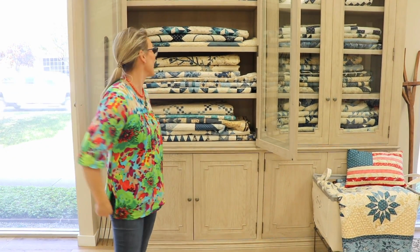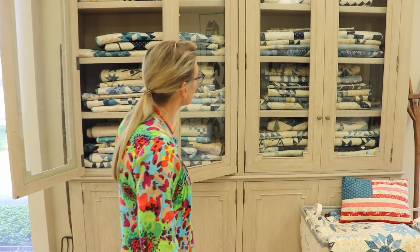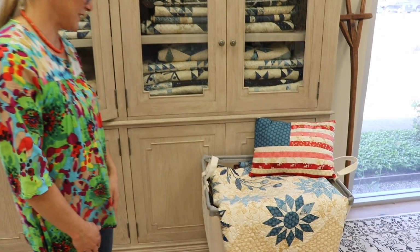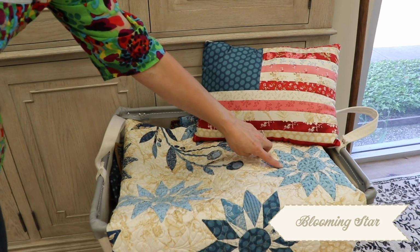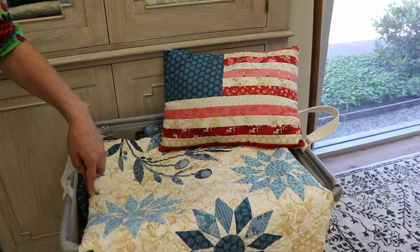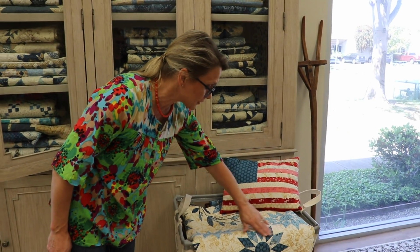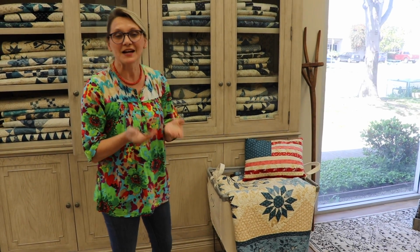So visit our blog. There are more quilts right here in blue and white, and another one that I have right here is the Blooming Star. The Blooming Star has beautiful 3-dimensional points. Notice those cute little points right there. And I long arm quilted this one edge to edge, and I went right over those points and all the applique. It looks wonderful.